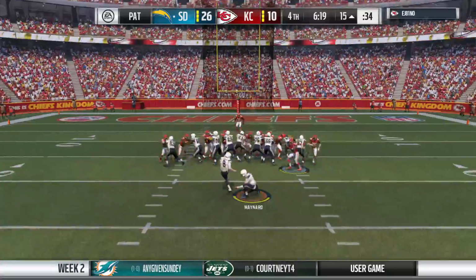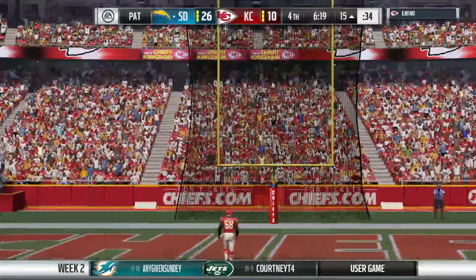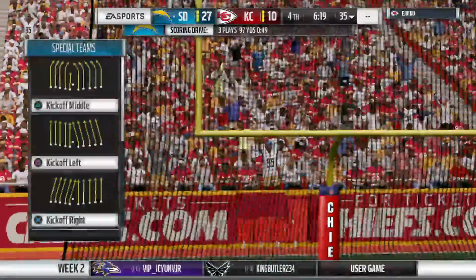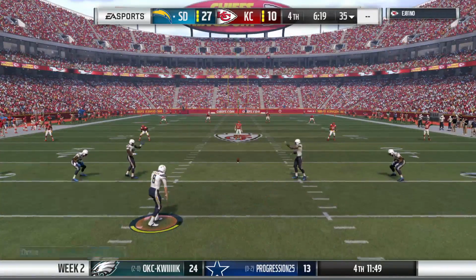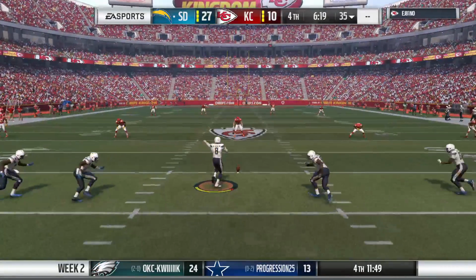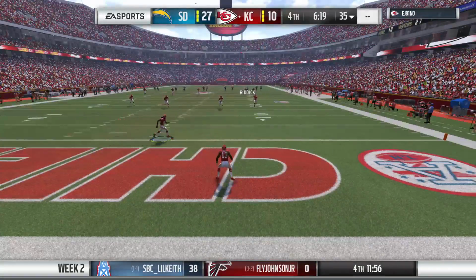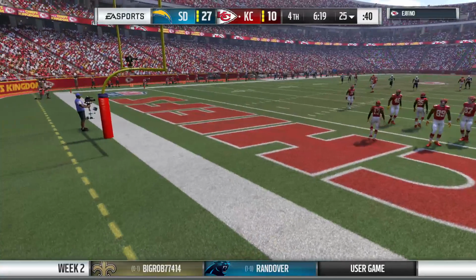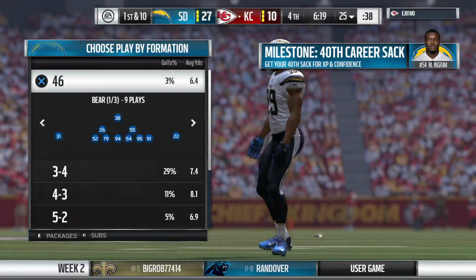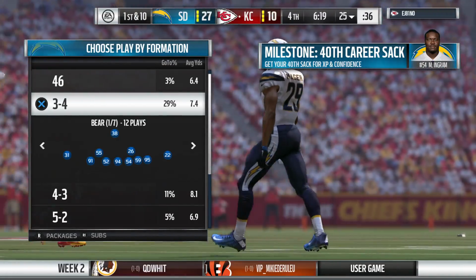And the interception by the Chargers D leads to a touchdown. And he's able to put it through. Now after the touchdown, Drew Kaiser to boot it away. And that'll carry over the back line of the end zone for a touchback. And now here comes Kansas City.